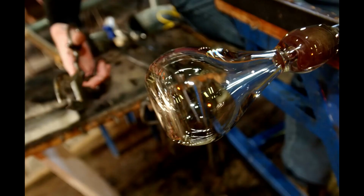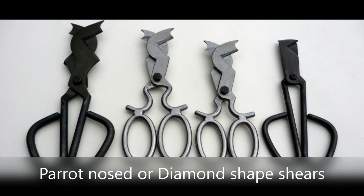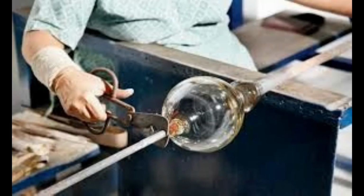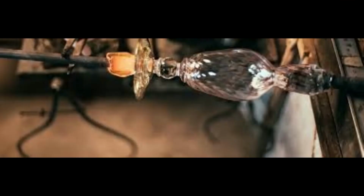Parrot nose shears or diamond shears are a scissor-like tool with a diamond-shaped blade. Used as shears, the four-sided blade allows for a more compact and rounded cut of the hot glass, leaving less of a tool mark than the two-sided straight shear. The parrot-like beak at the end is also used to steady the punty iron, or punty rod, as it attaches to the base, and a line of weakness is made before cracking off the blowing iron.